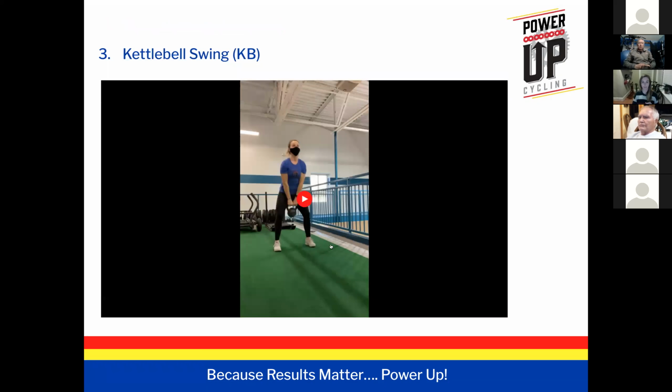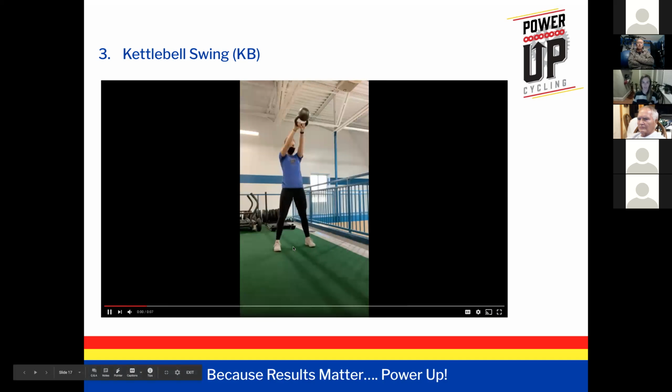Next one is a kettlebell swing. This is another one I see way too many people not really grasping the concept. So first I will show you guys the video and then we will talk through it. So the kettlebell swing is a good core and hip power movement.